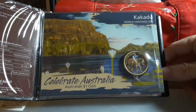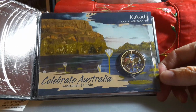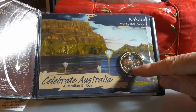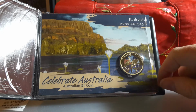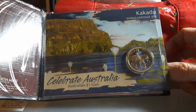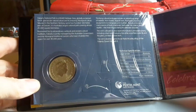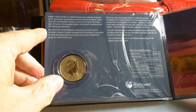Okay, so the next coin we have is Kakadu. This is pretty famous. World Heritage up in Northern Territory. And it has two birds. Look like storks actually. I'm not too familiar with that type of bird. Maybe you have information on the back, and it actually has a mountain range in the back. And this is next to Jabiluka uranium mines just next to it. So actually it is very valuable mineral deposits.